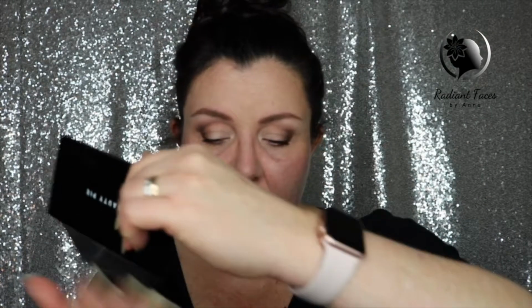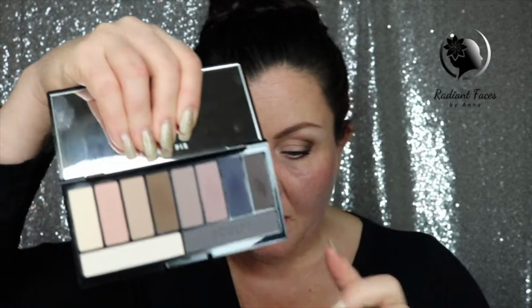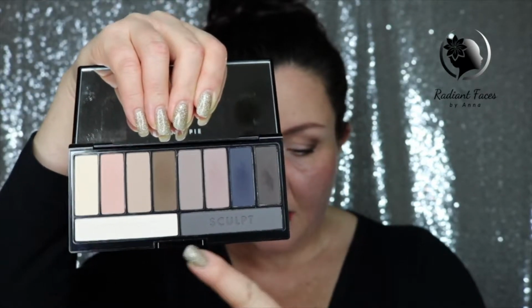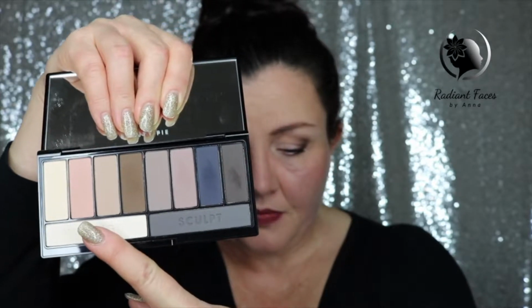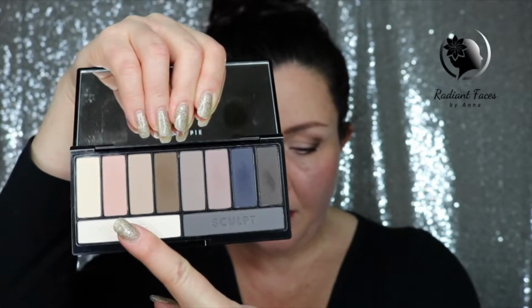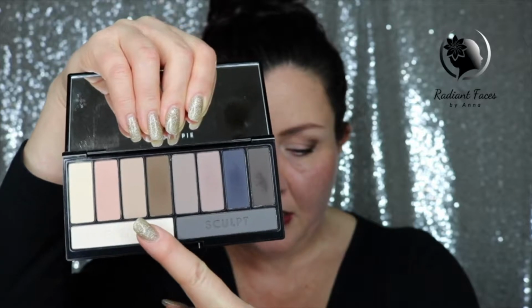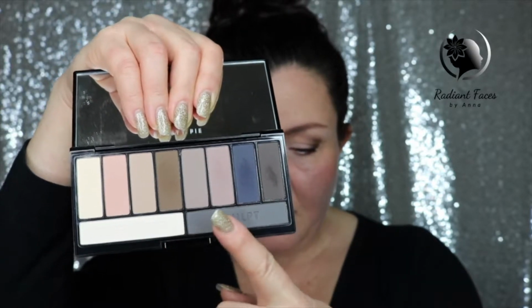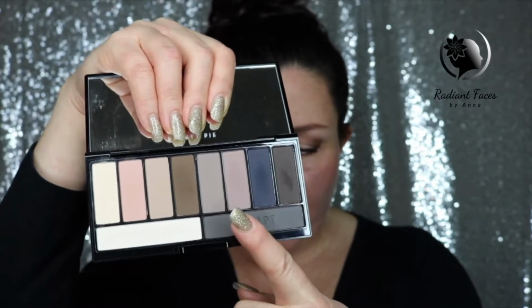There's good payoff. They blend nicely. So these are the colours that we have in this palette here. A variety of nude shades. There's a pretty peachy colour, pinky peachy colour there, which is a great transition colour. This is a nice transition colour as well. Nice brown. These are kind of grey, kind of mauve sort of colours. You've got a dark blue, which actually is really sweet.